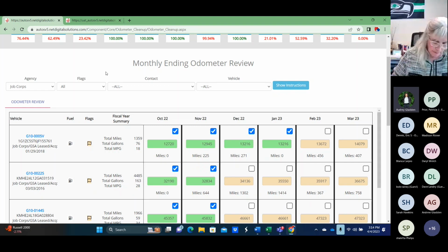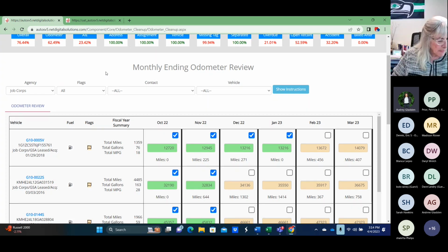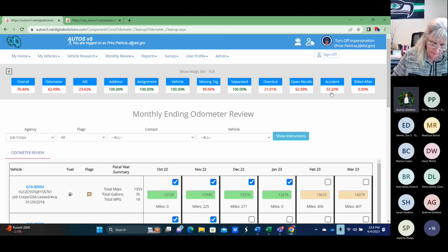You could use autos as a way to alert them. Say that you went to this accident portion and then you needed to send an export to Excel. You could do that, and so you could use it to create or fulfill those reporting requirements. But autos is more of an alert and a review than a replacement for any one system. We still need GSA because that's where all of the information funnels to autos from, but there are capabilities that are not in GSA that we have in autos. So that's why we have to use the two.